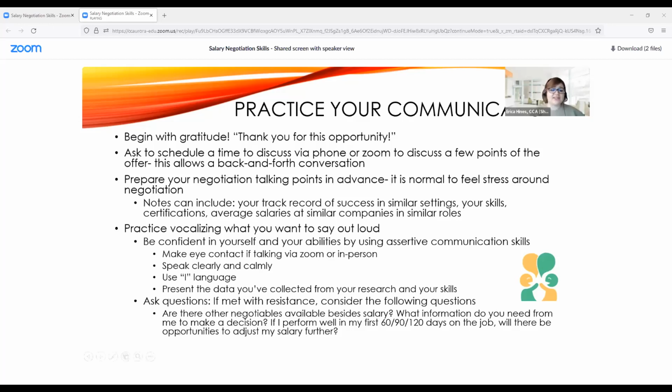And asking questions. Asking questions is important, whether or not you are having any resistance. It's good to ask questions just so that you get a bigger, better, more clear idea of what the work environment is going to look like. And if there is any resistance, that's even more important for asking any questions. If you say, is there any room for negotiation for a salary? And they ask you, well, what are you thinking? And you put your salary idea out there and they come back with, well, I'm not sure if we can get up that high. Then ask a follow-up question.